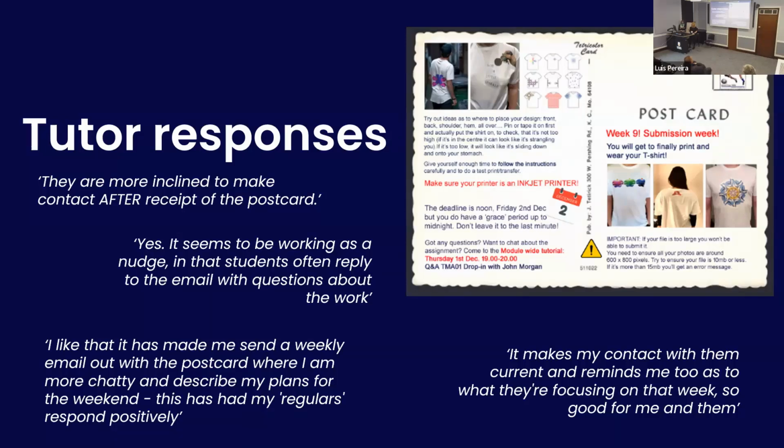Both Thea and I have also been tutors on this module, and I think we felt exactly the same, that there were opportunities to be a little bit more chatty. It was a really nice environment where perhaps you wouldn't have done it in quite that way before. Another thing that was a little bit unexpected for us was the final comment on this page: it makes my comment with them current, and it reminds me what they should be focusing on that week. Good for me and good for them. It was something that we hadn't really anticipated.